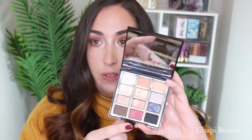So I'm done with the shadow. I really enjoyed this palette. If you want to check it out, I will link it down below. One thing I did off camera was I added a little bit of the red between the line shade right here, just on the bottom lash line very lightly, to add a little bit more balance to the look.